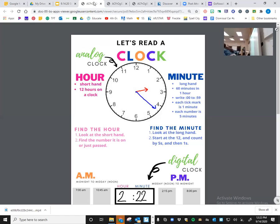Which one do you think is well analog? I like analog clocks because I like my grandma a little harder. I like the challenge. I like analog.